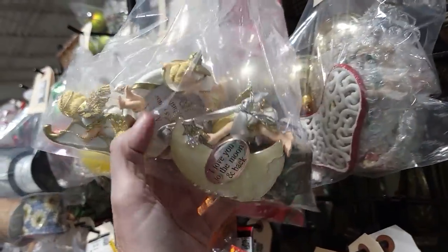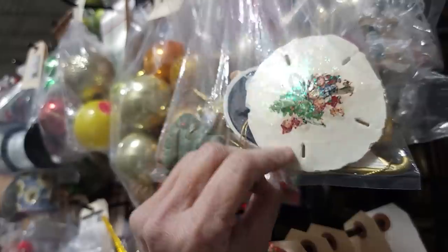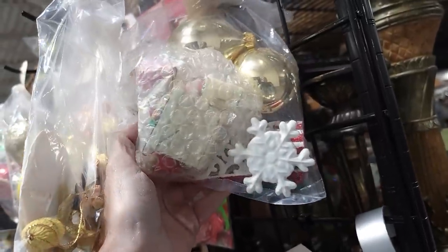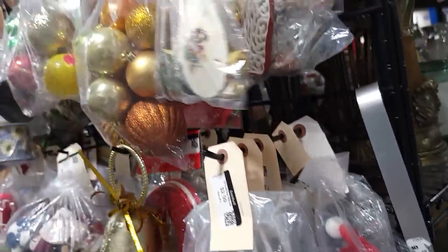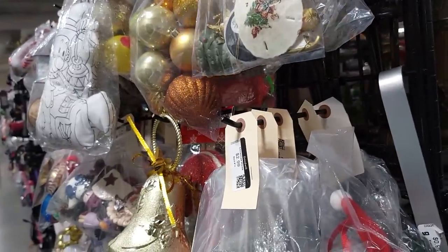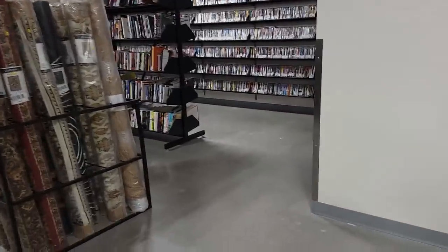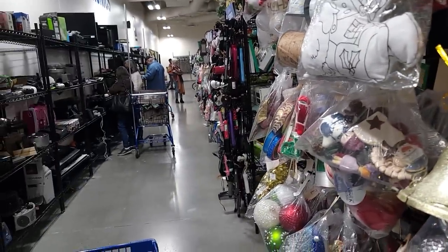We've got baggies of Christmas ornaments. I'm really learning how to do the buyer's choice thing over on Whatnot, and it's becoming more and more enticing to do. Again, can you guys hear? Can you hear that there is something being tested? Now it's not a vacuum. Hold on, oh wait, I was gonna flip it around. It's not a vacuum this time.